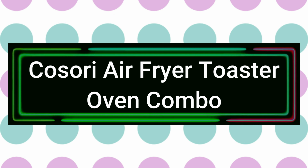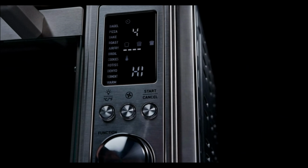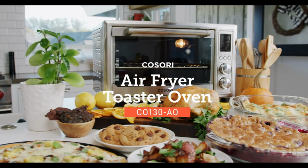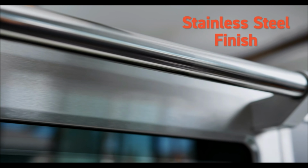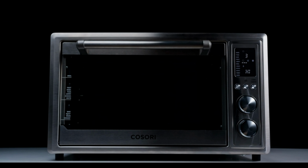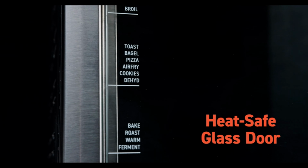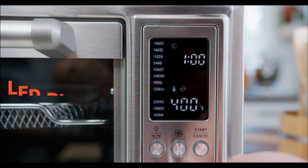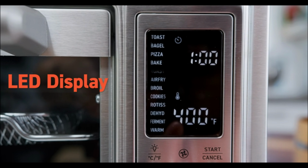Number 3. Cosori Air Fryer Toaster Oven Combo. The best air fryer toaster oven with a rotisserie function is none other than Cosori. In addition to the cooking function you are looking for, it also contains up to 12 other functions such as pizza, bake, broiling, dehydrating, fermenting, keeping warm, etc.